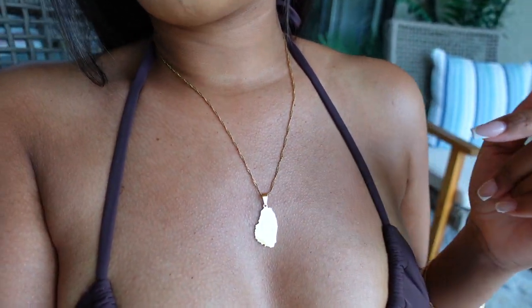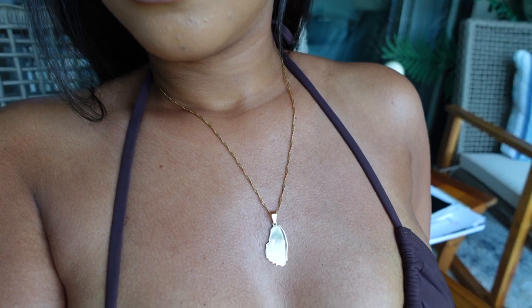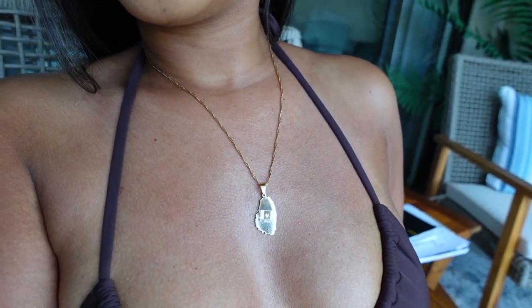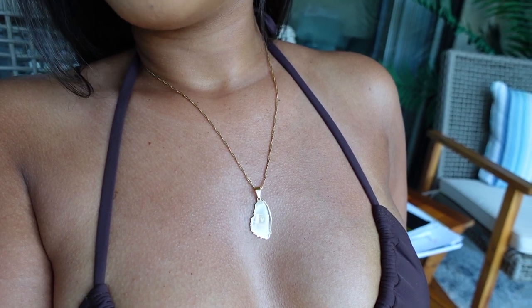So right now I'm about to take a picture of my necklace. It's the shape of Saint Vincent. Saint Vincent is shaped like this, and then it has the flag. Oh my god, I don't think you can see. Oh no. Okay, right there, you can kind of see it has the Saint Vincent flag engraved.